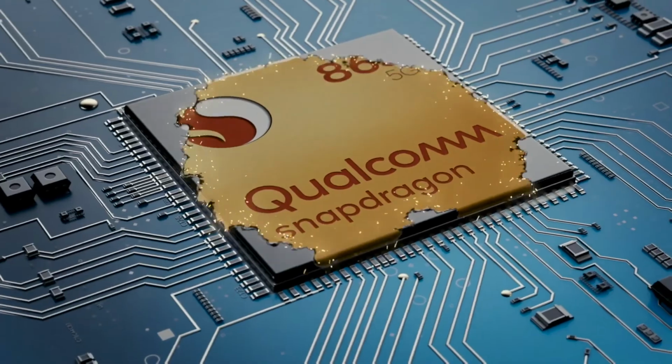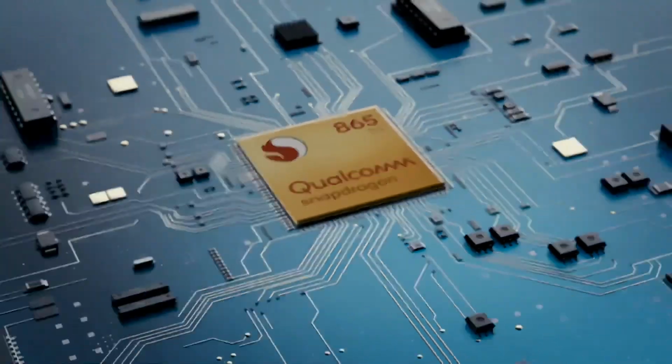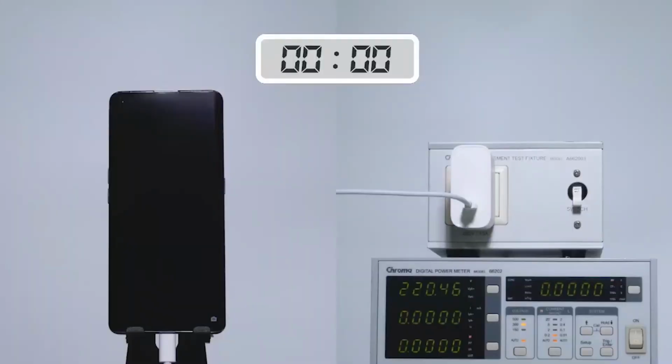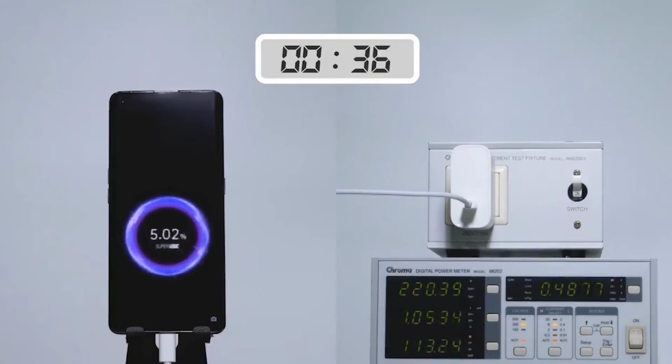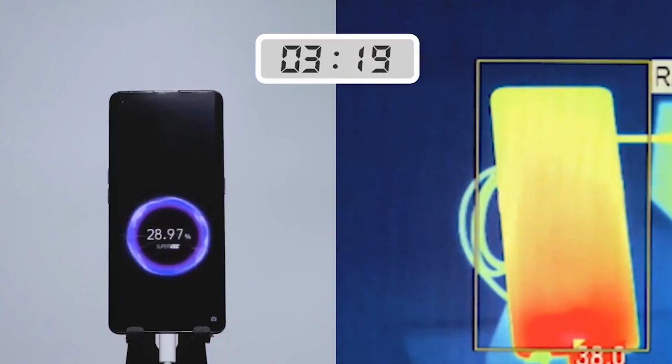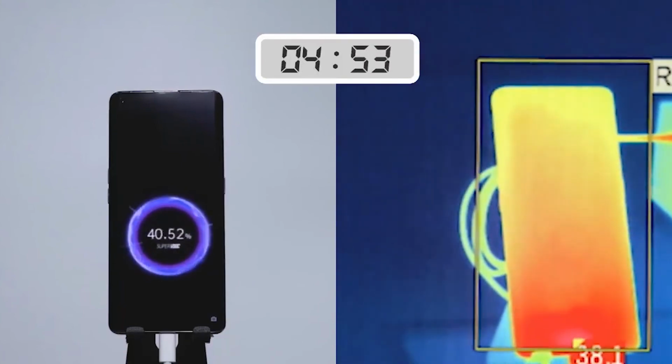The Snapdragon 865 variant is going to be introduced, and we are not going to see the Snapdragon 865 Plus variant inside the OnePlus 8T. It's also coming with 65 watt rapid charging that has also been confirmed by OnePlus itself. So this year it has been officially confirmed by OnePlus itself that a OnePlus 8T Pro variant has not been made.